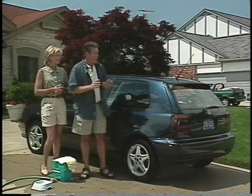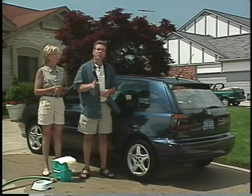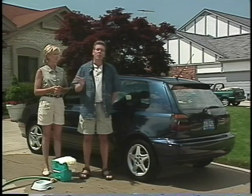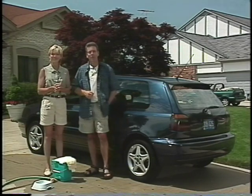Today, we're going to look at the features found on most Golf and GTI models. We'll be using a GTI VR6 and a Golf GL to demonstrate key features. Some of these features may be optional or unavailable on your vehicle. So let's go ahead and get started. Let's do it.